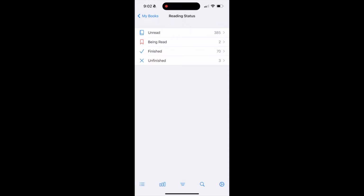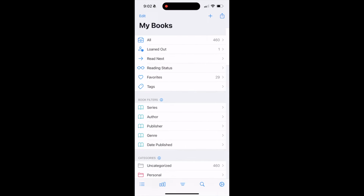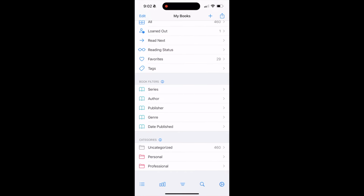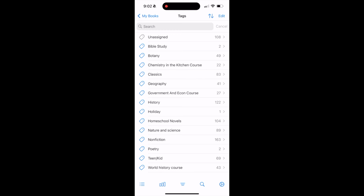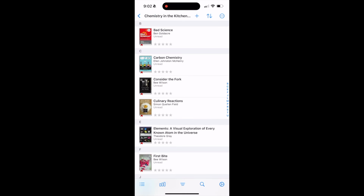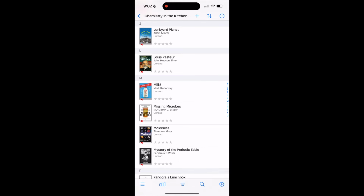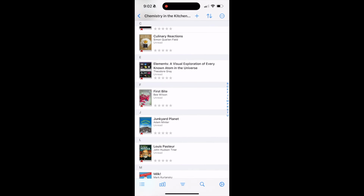I can mark them by different categories, such as if they're read, being read, if they're finished. I can give them different types of tags. So I can mark if they're for a particular course, if they're nonfiction, if they're fiction, just however I want to categorize them. So, for example, if I wanted to see all of the books that I had for our chemistry in the kitchen course, I just select that tag and all of the books that I've put into that category will pop right up.